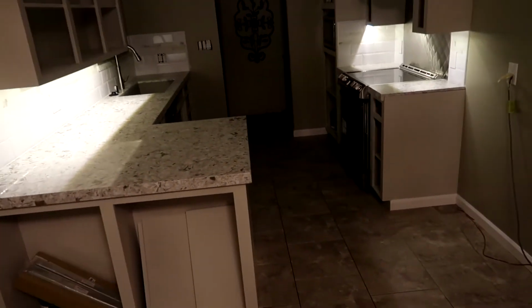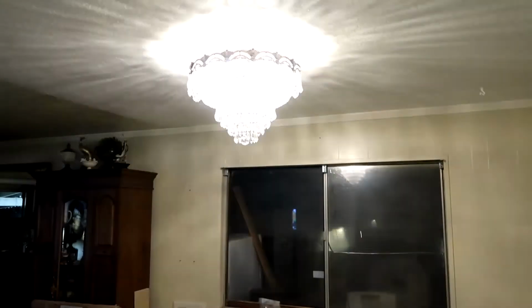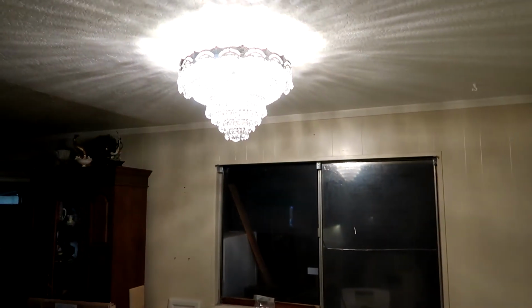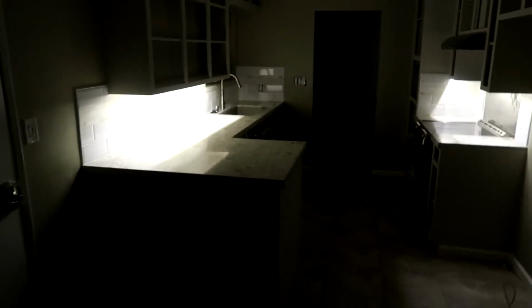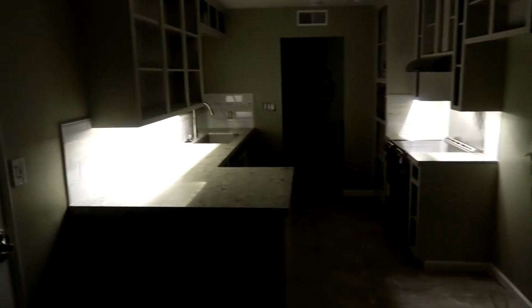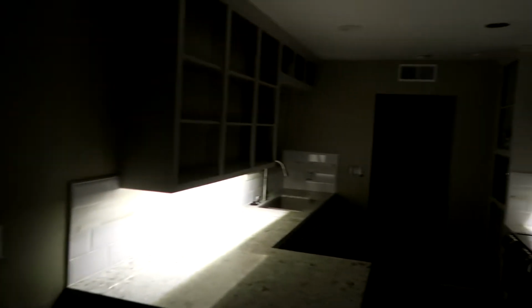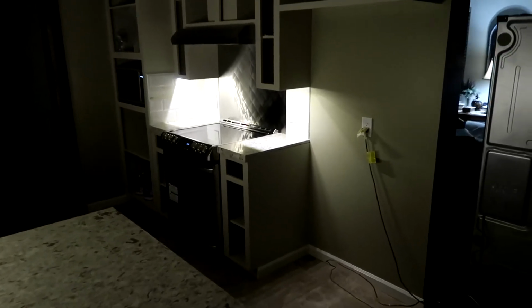Take a look from this way. And also they put a dimmer on the chandelier. I'll bring it down real low like that and bring it up. So I'm gonna shut that off. And that's what it looks like with just the underneath cabinet lights on. So yeah, it's coming along, and tomorrow they're gonna be putting the doors on the cabinets, and we'll be getting pretty close to done. And then we'll take video of the finished product.